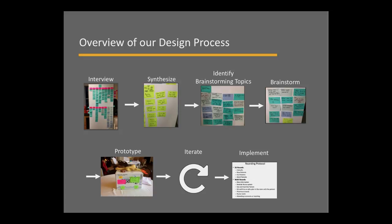That for us is a design opportunity because it is either a surprising finding or an unmet need that you can address. Then we formulate these into brainstorming topics. And if you Google brainstorming, you will see dichotomous opinions on whether it's useful or not.